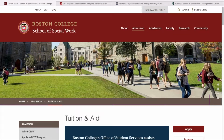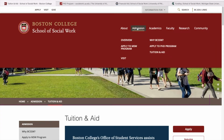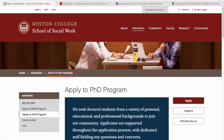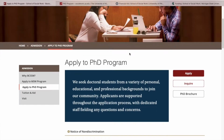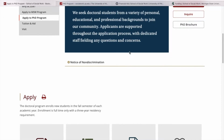So this is just their School of Social Work. Maybe we should go first to the application process, or maybe apply to the PhD program is what we should have clicked on. So yeah, apply to the PhD program. It says we seek doctoral students from a variety of personal, educational, and professional backgrounds to join our community. It says applicants are supported throughout the application process with dedicated staff fielding any questions and concerns.